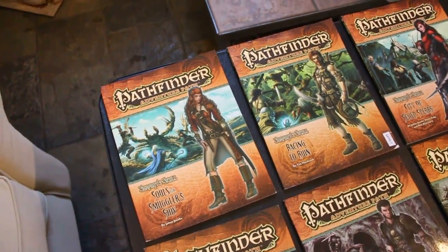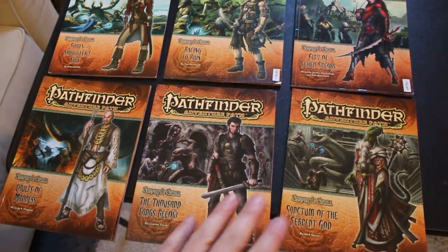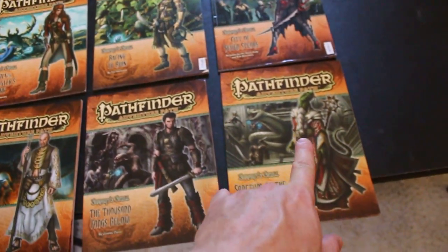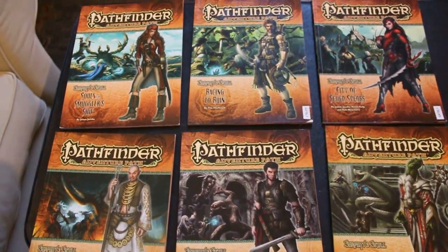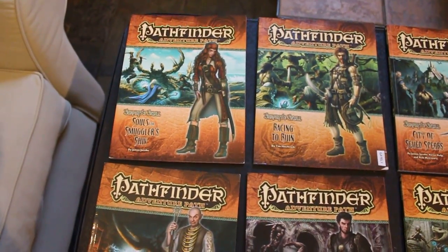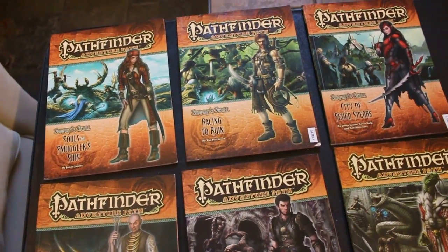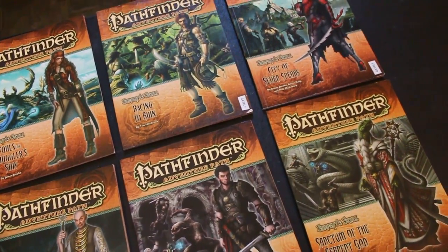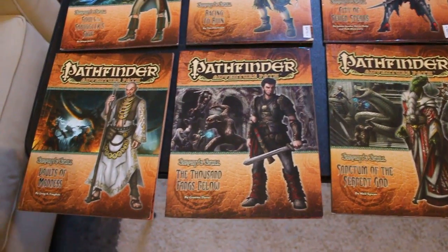So what they do is they make this series of 6 adventures called an adventure path. You start out at 1st level here, and you end up at 18th level down here. Each one's about 90 pages. So these things are amazing. So far, Paizo has made about 20 adventure paths, so you would have to buy 120 books in order to have them all.